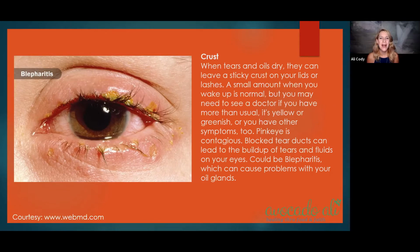And I would get that eye gook every morning. I don't get that anymore. So this is when you have that sticky crust around your lids and your lashes. And, you know, it's possible you might want to see your doctor. It's possible it could be related to pink eye. What happens is it's just blocked ducts and it just builds up. But there could also be an issue with your oil glands as well.